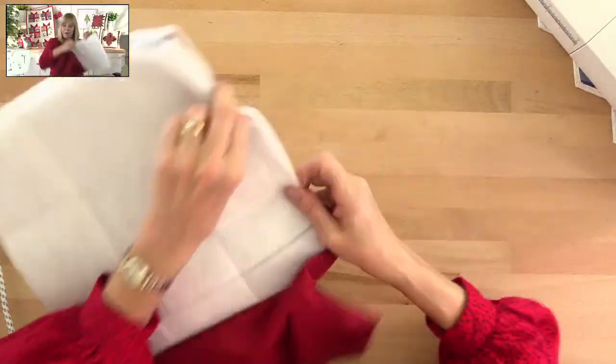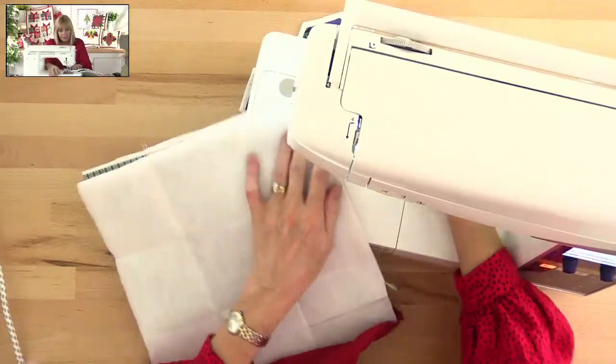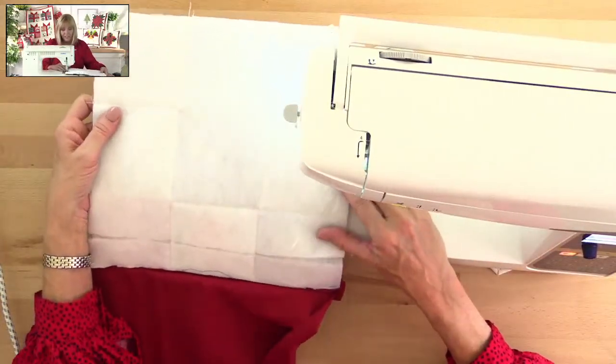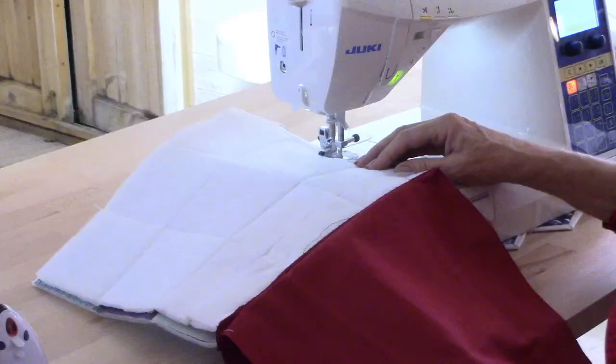See if I can line up the side bits here so the pattern on my fabric matches, which always helps, doesn't it? When you get a pattern match. And we'll sew all the way around. And I'm just using the edge of my sewing machine foot as a guide.